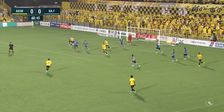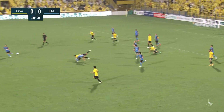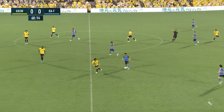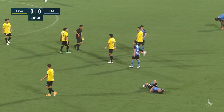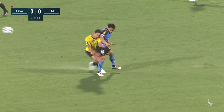This time the cross is easily met by Jessiel. His loose pass gave them the opportunity in the first place. Hatate took a real hit then. Yanaga comes away with the ball. Miyagi wants it, but the referee says it's going to be a yellow card. It's a red for Richardson. Well, this might be a game changer.